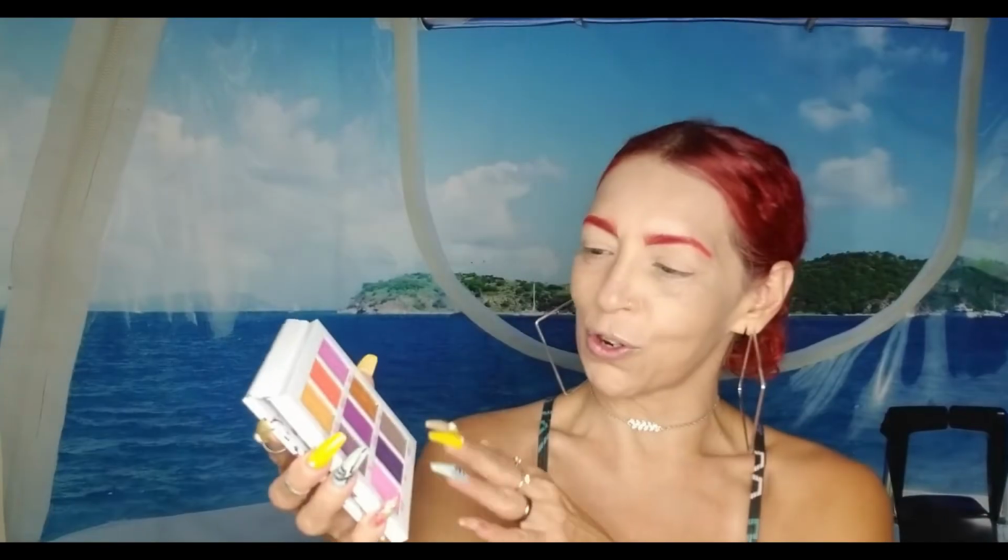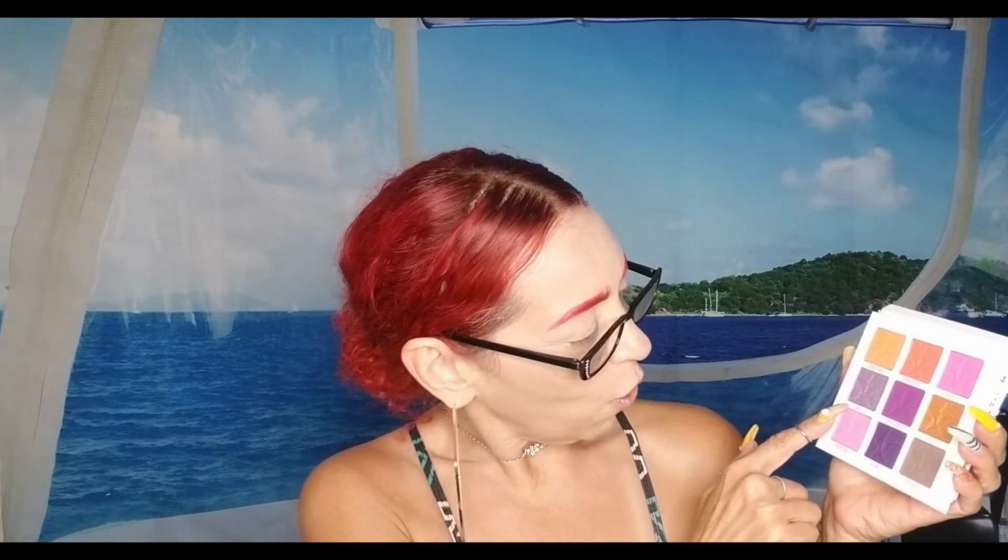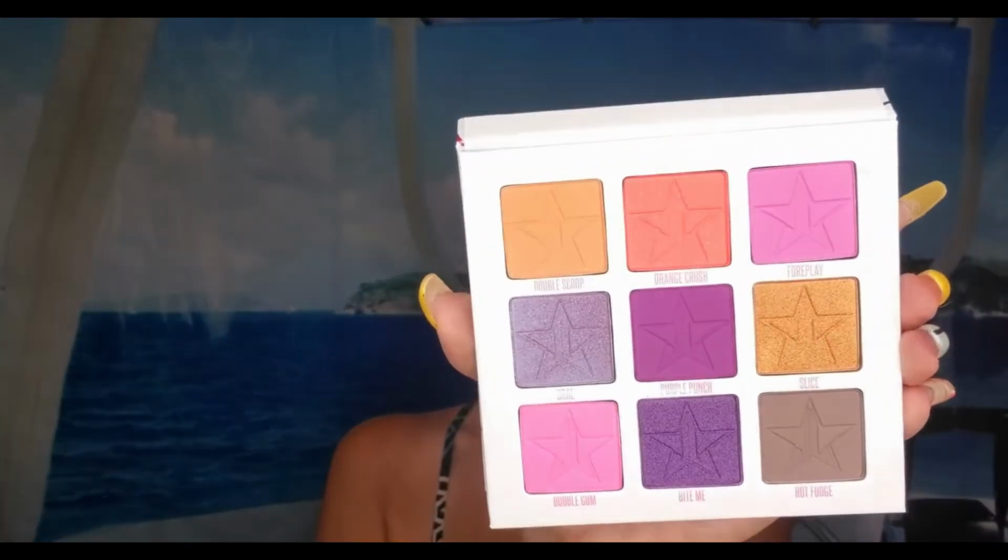I'm looking towards the purple. So these are the names. Let me put my glasses on. The names are Double Scoop, Orange Crush, Foreplay, Oral, Purple Punch, Slice, Bubblegum, Bite Me, and Hot Fudge. I'm going to give you some swatches. I'm going to go 3, 3, 3. You guys already know.